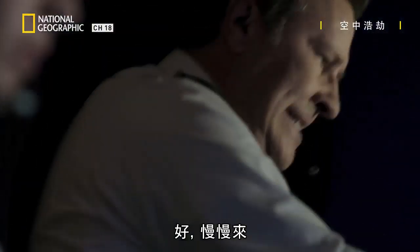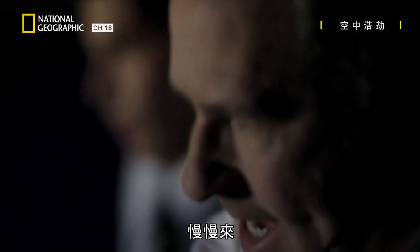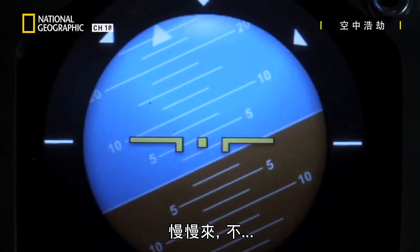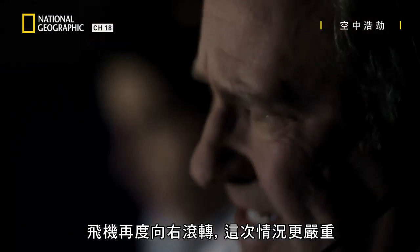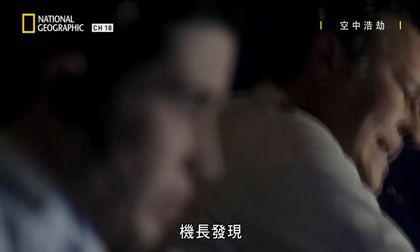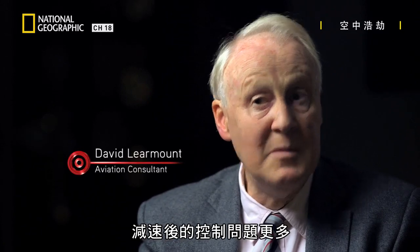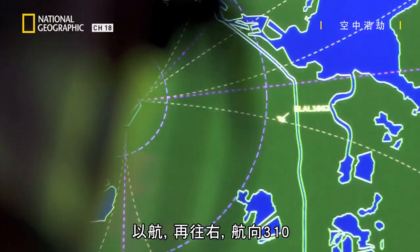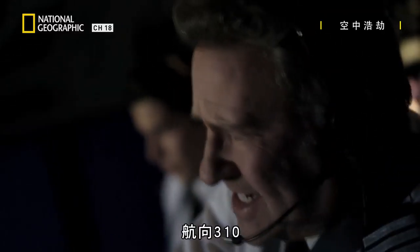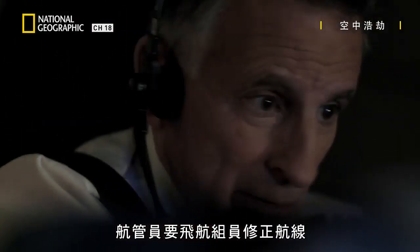All right, nice and easy. Easy. Easy. No, no, no, no! We're losing it. The plane is once again rolling to the right, and this time it's worse. The pilot realized that by going slower, he was having even more control problems than he already had. Further right, heading 310. Heading 310. Controllers urge the pilots to correct their course to the runway.